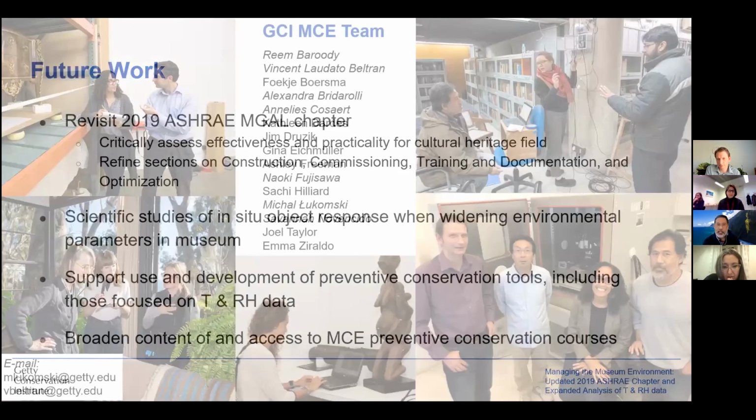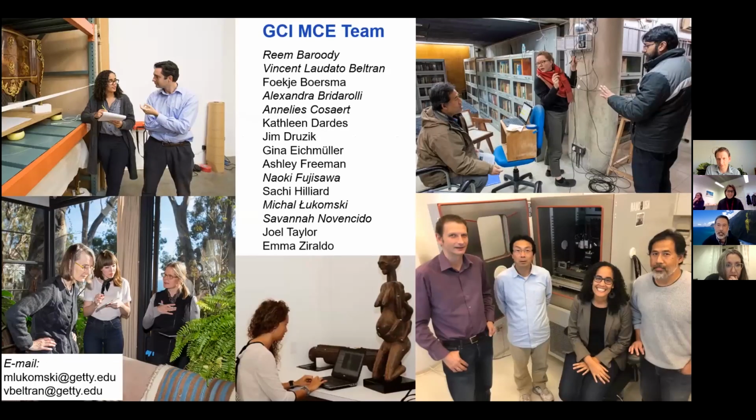So as always, it takes a team to really achieve these types of tasks. Here's a list of everyone that's been a part of the MCE team since its inception. The names italicized are the current members, but everyone on this team is always a part of the MCE initiative. And I just want to acknowledge all their efforts in supporting the work.